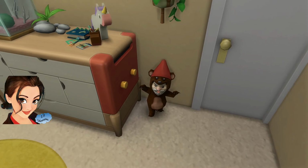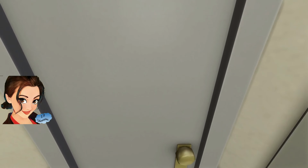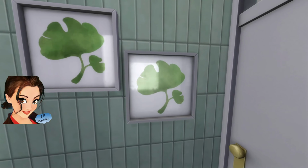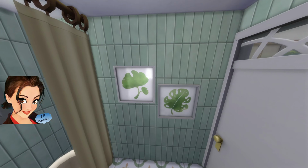And of course, a little bear gnome. That one was from Grandma too. If we go in the middle door, that is the bathroom. My traditional bathroom prints. Oh man, hold on. Those are my traditional bathroom prints.